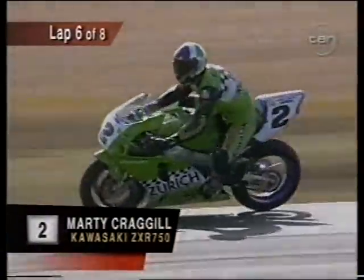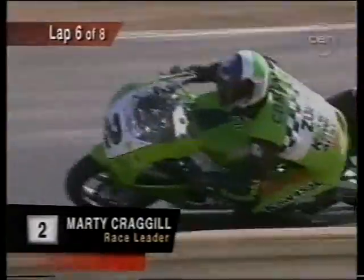Tucks down behind the screen, trying to get a little bit more straight line speed. Minimum amount of aerodynamic drag on these short straights. It all makes a difference at the end of a lap. Zurich Kawasaki's doing well at the moment, 1 and 3. Craggle is the main man though, lap 6 of 8. Time is running out. Looks pretty comfortable.